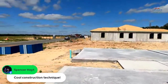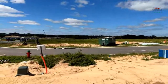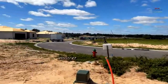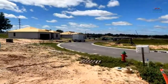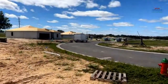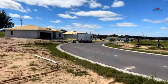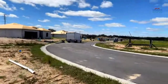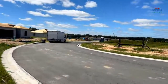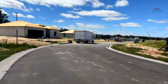Now, another thing I learned today, and listen, this isn't available everywhere. You're not going to be able to get it closer to Disney for a couple of years. But one of the things that I learned today was the drawbacks of block construction. Now, listen, I'm not going to be able to sell you something that's not block construction for a while.